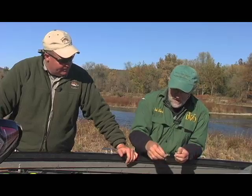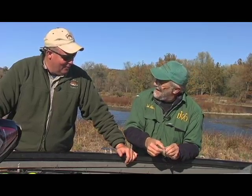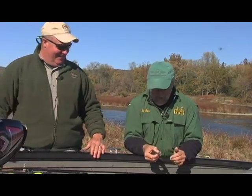Now, this is the lure. I think I have to take this home with me because this is the one that did. Well, you owe me one because you lost that one to the muskie. Well, what a bill I have to pay today.